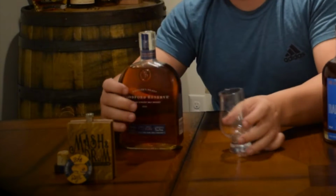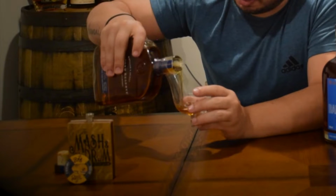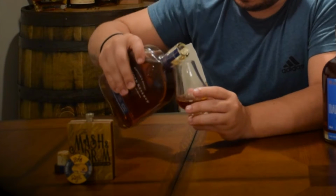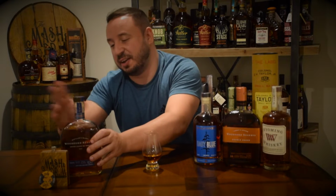There we go. Good pop. Kind of squeaky though. All right, let's get a good pour in here. Always a generous pour. Always, always. Okay, here we go.